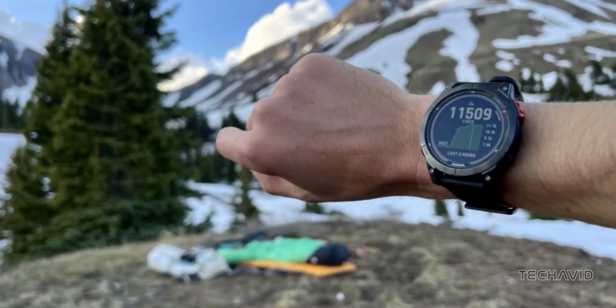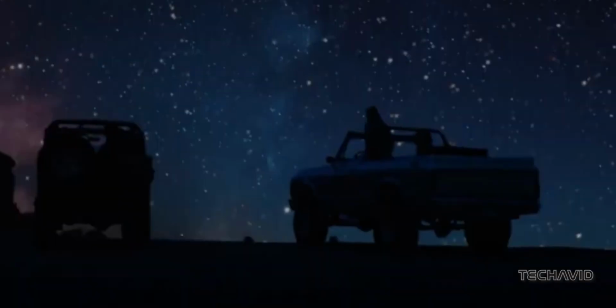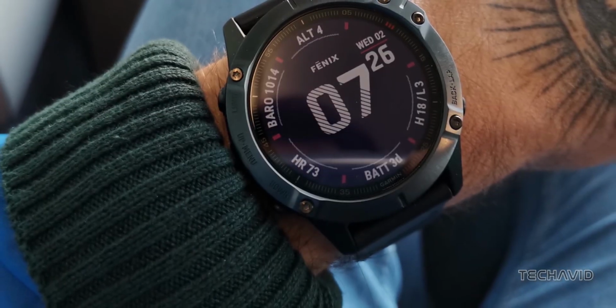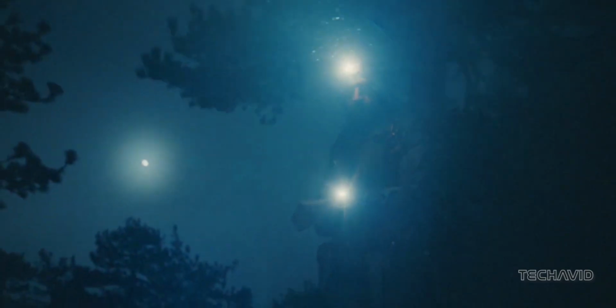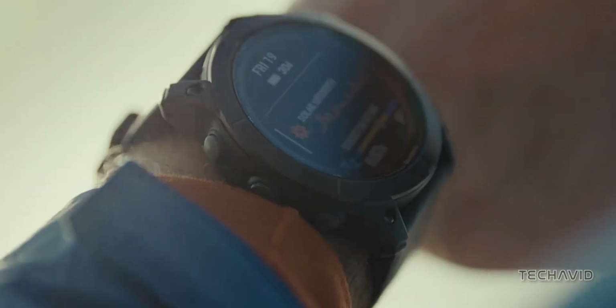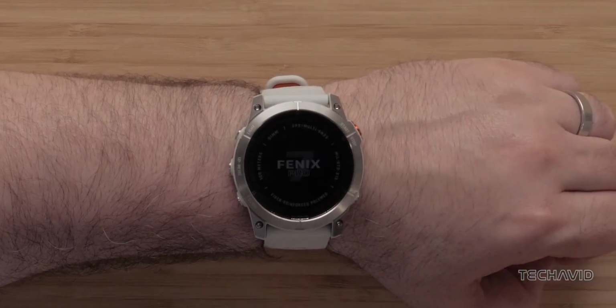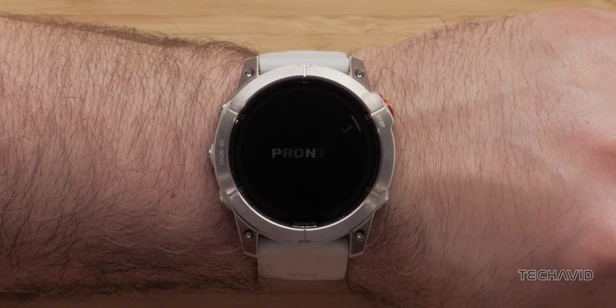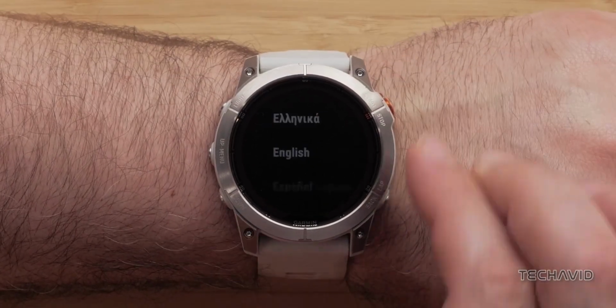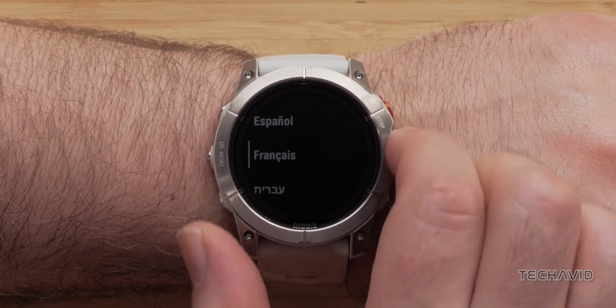Now, let's address the elephant in the room: smartwatch capabilities. While the Fenix series has traditionally focused on fitness tracking, there's room for improvement in terms of smartwatch features. There's a longing for a richer smartwatch experience, akin to competitors like the Apple Watch or Galaxy Watch. Integration of features like microphone and smart assistant voice control, along with better third-party app support, could elevate the Fenix 8's appeal to a broader audience.